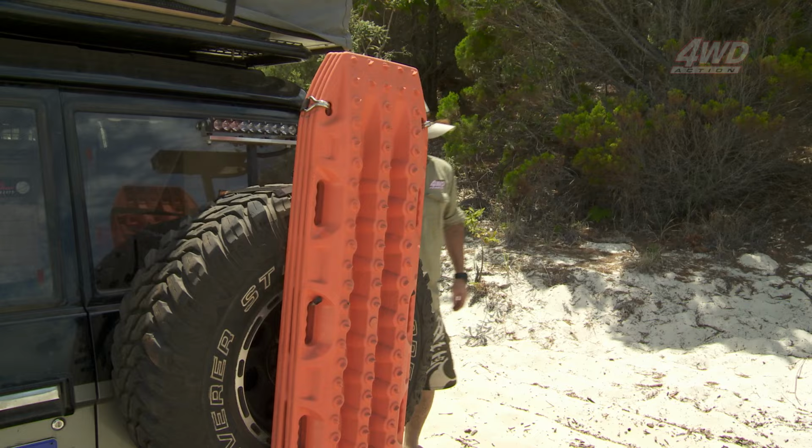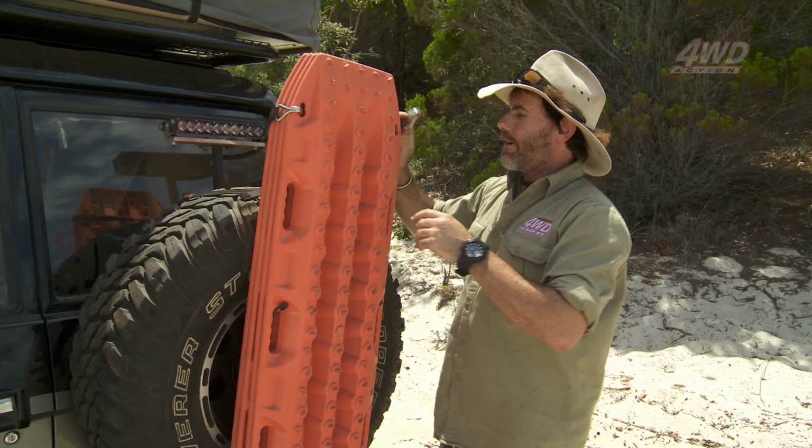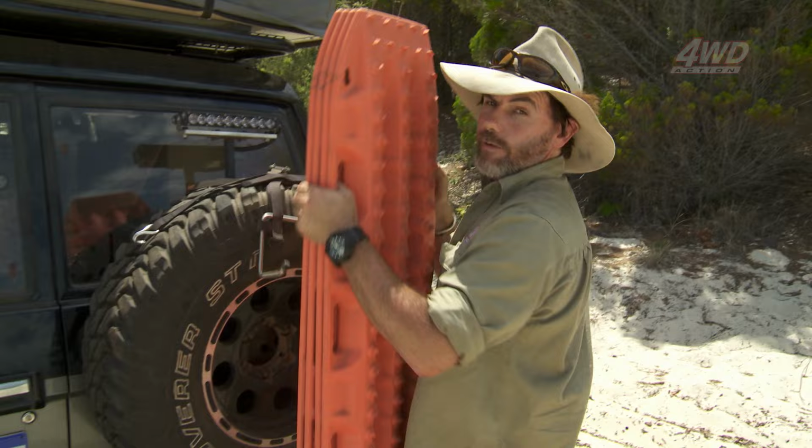All right, my best plan of action here is to go backwards, get back down onto the flat beach, and have another crack at it. I reckon with a bit more momentum, I'll get up here no problem at all. Just gonna place these on all four wheels and reverse out of here.